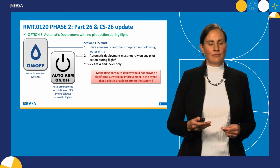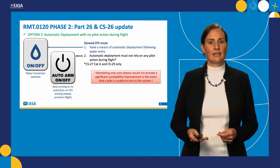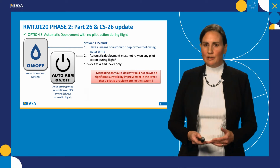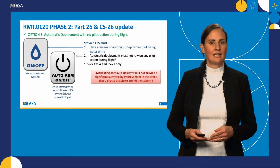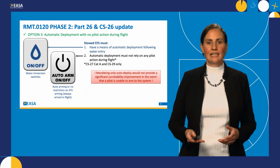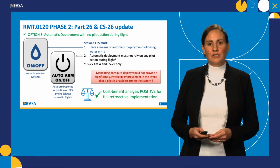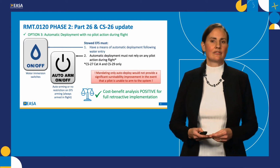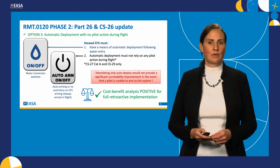Mandating only the auto-deployment following water entry would not provide a significant survivability improvement in the event that the pilot is unable to arm the system. Some rotorcraft in operation already fully comply with this requirement. However, it is acknowledged that for those types not already compliant, developing an auto-arm system or substantiating no restrictions with armed EFS is complex and costly. The cost-benefit analysis did result positive for full retroactive implementation of this requirement. A re-evaluation considering the benefits from auto-deploy and no pilot action requirements separately also resulted positive.